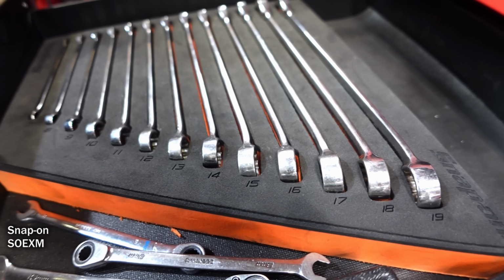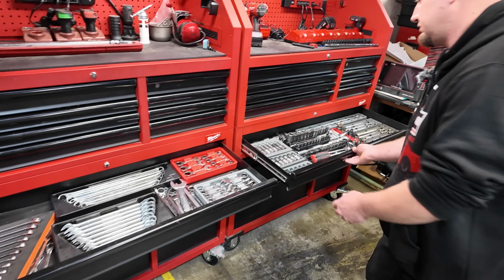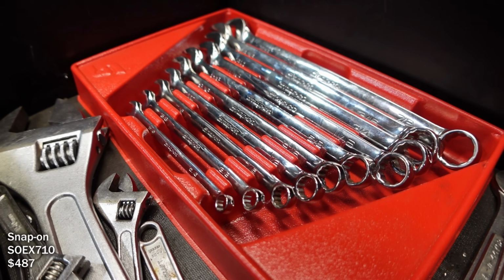Got some of the foam here. Yeah, it sucks that they won't sell the foam separate, and they only do it in certain kits too. Like, I have my SAE wrench, but because it's that kit, they didn't have it in foam.